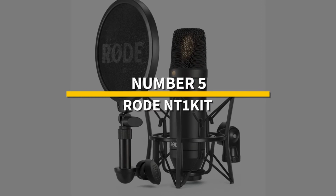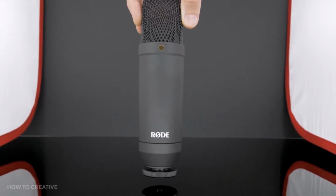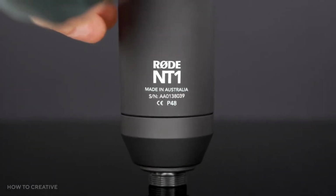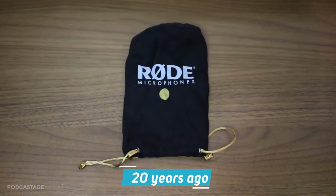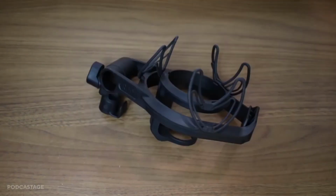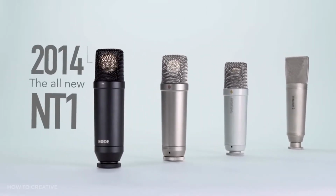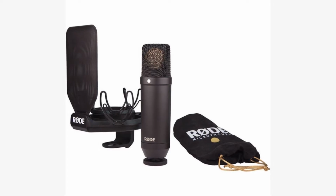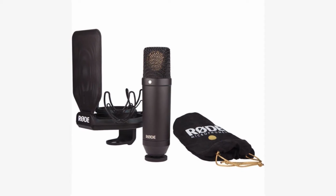Number 5. The Rode NT1 Kit. The Rode NT1 is a revamped classic condenser mic that is just perfect for vocals and a lot more besides. Rode's original NT1 was released about 20 years ago, followed by the NT1A a couple of years later. Now, the company has gone back to the old name, with a recently released NT1 model that looks very similar to the NT1A, but actually has been completely redesigned from the ground up.